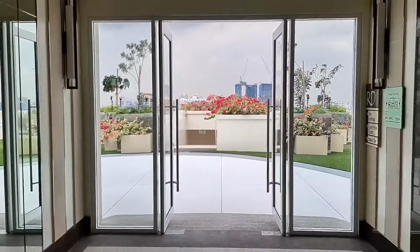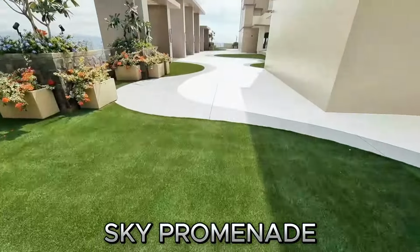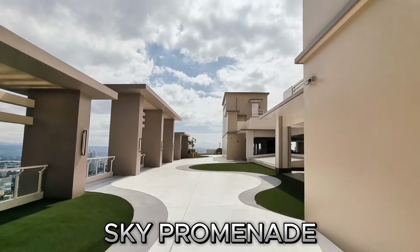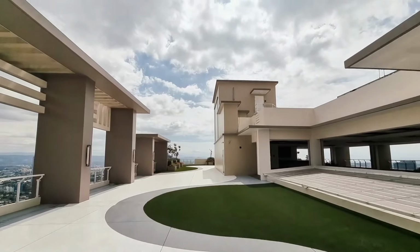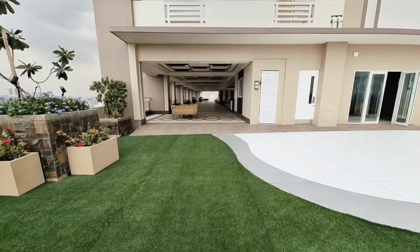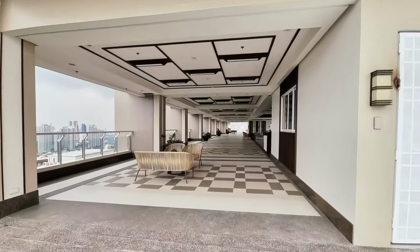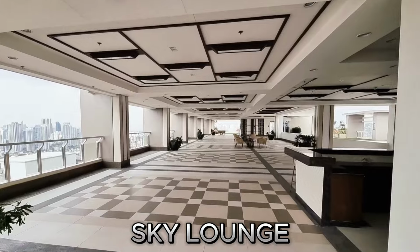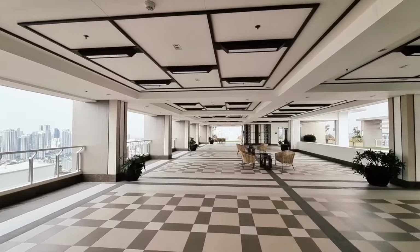Ascend to our roof deck and discover the breathtaking views of the skyline that await you. Here, atop the Fairlane Residences, you'll find our Sky Lounge, a sanctuary in the sky, where residents can relax, unwind, and bask in the beauty of a 360-degree panoramic view of Metro Manila.